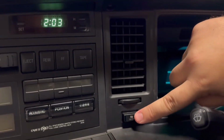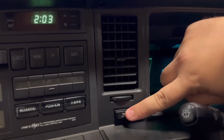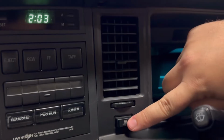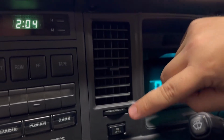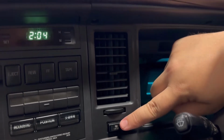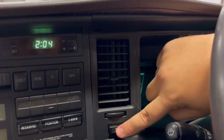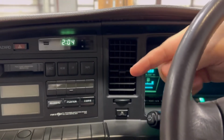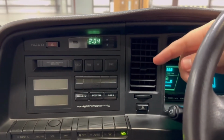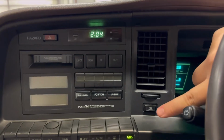To the left of the steering wheel is one of my favorite features. Take a close look at the vent here. When I push it, you can see it oscillates side to side. This is a swinging air vent that was exclusive to these cars back in the day, and they were meant more for your backseat passengers in the event that they don't have their own air conditioning system. And we'll get to that here in a few minutes.